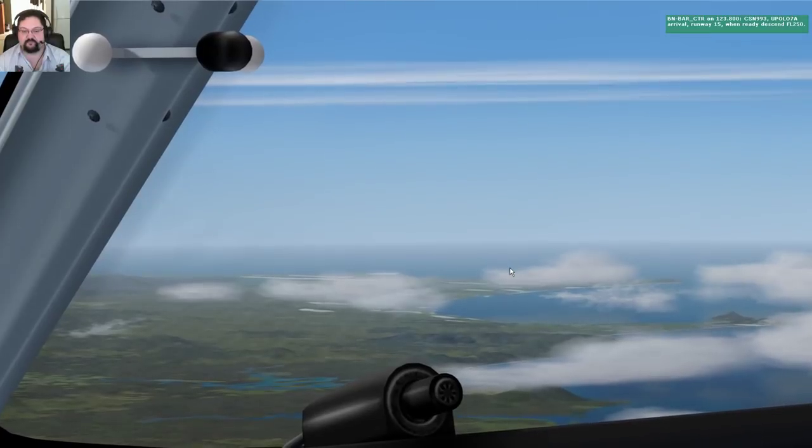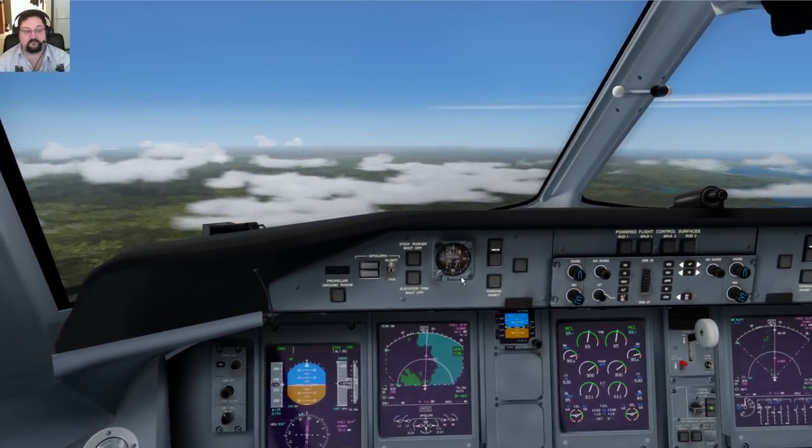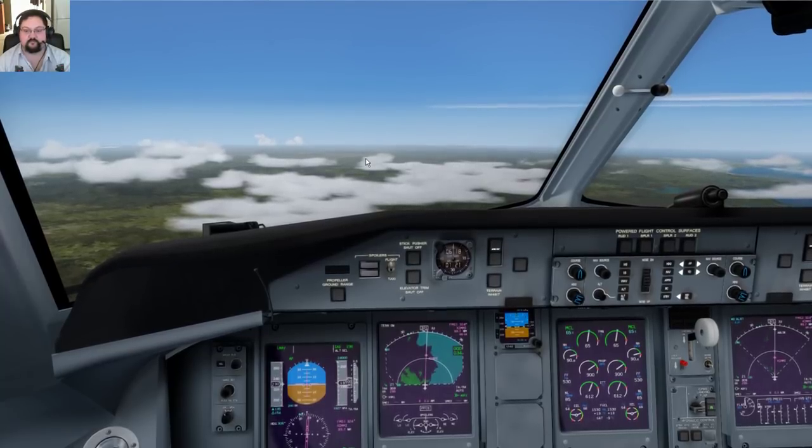Qantas 461, contact departure on 126.1. Bye-bye. 126.1, thank you for the service, Qantas 461.